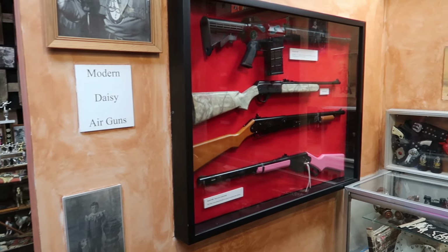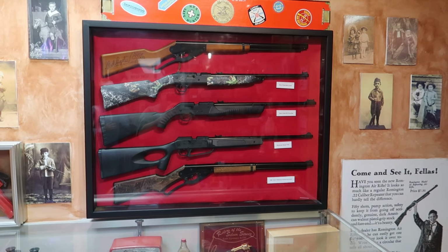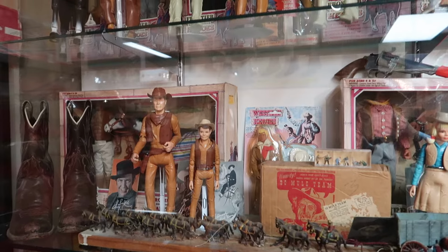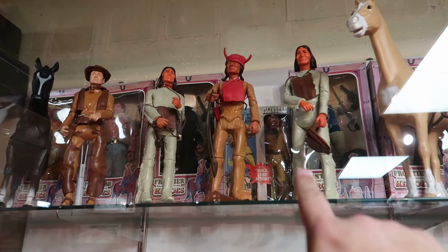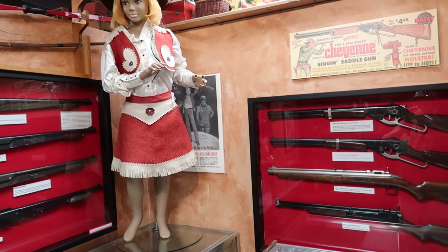So these are modern air guns or BB guns. Always seem dangerous to shoot little pieces of metal at other people. Oh, my grandma actually had one of these Native American figures. Yeah, lots of guns in here.